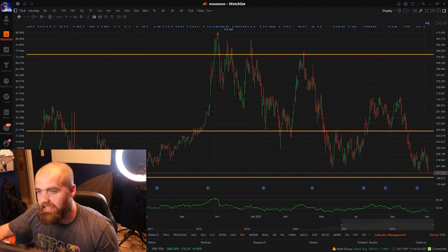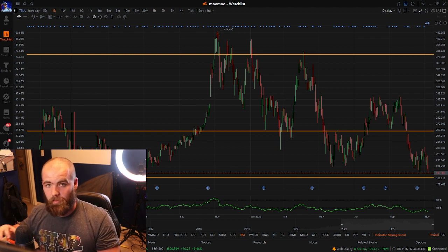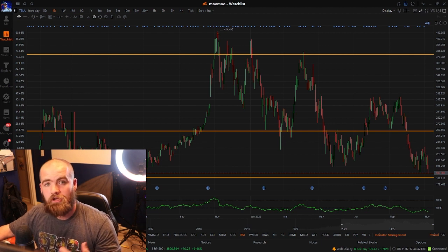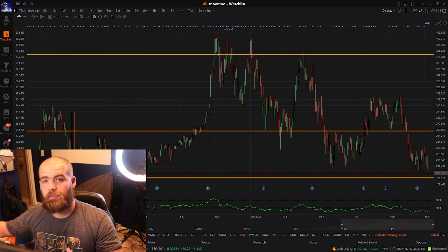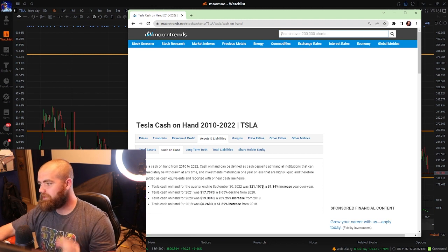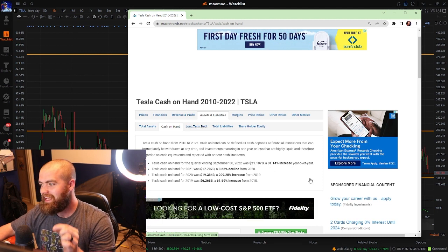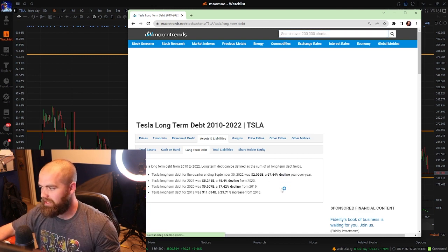Okay, the next thing I want to look at is probably the most important thing when analyzing a company. It's called the cash on hand, and what this means is it determines how much cash Tesla has. If they ever go through a hard time, a struggle, you want to make sure they have enough cash on hand and long-term debt so they could easily pay off that long-term debt and continue to grow and invest inside the company. So with that being said, the company has about $21 billion in cash, which is a 31% increase, which is so much money. And they only have about $2 billion in debt, and this is actually a decline, which is good.